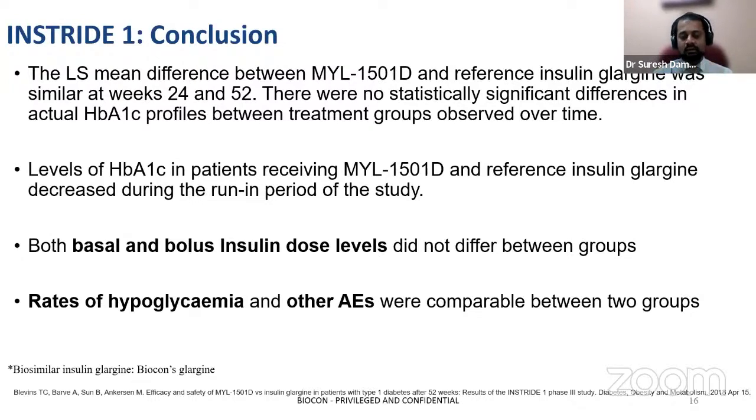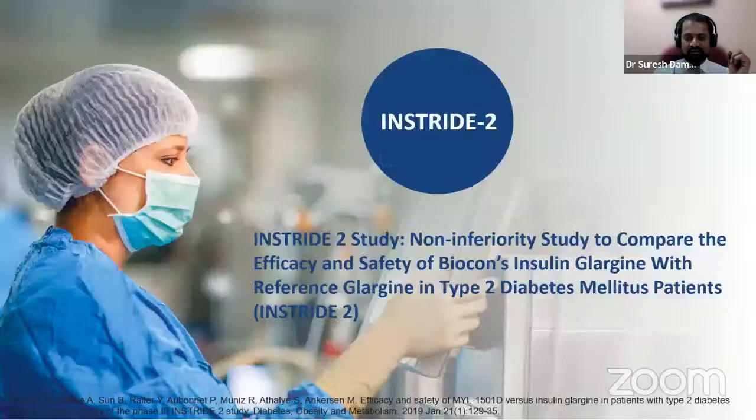Both basal and bolus insulin levels did not differ between the groups, and the rate of hypoglycemia is also comparable. Honestly, we can see that in clinical practice as well.